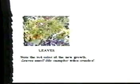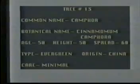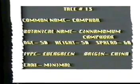Camphor is a very attractive tree for a large area. Camphor is derived from the leaves, bark, and twigs of the tree. Greedy roots make it a poor choice for a garden bed.